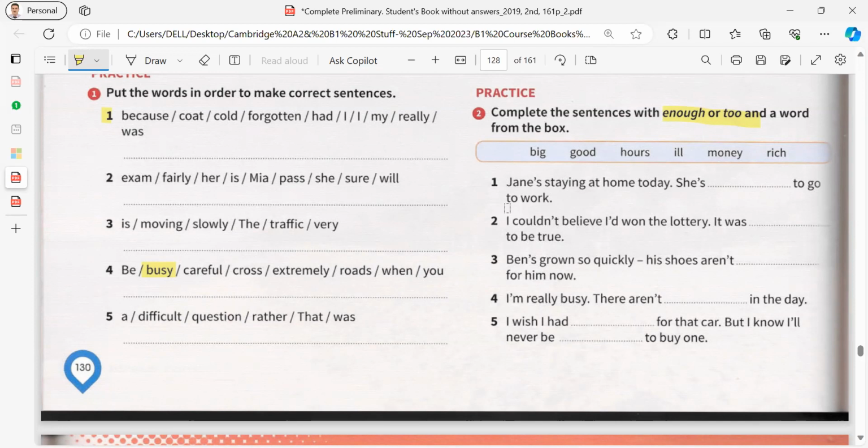Okay. Number one. She's good enough. She's staying at home today. She's too ill to go to work. Too ill means she has a problem. It means she can't go to work. And she's too ill. Yeah, too ill.